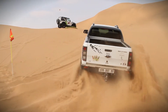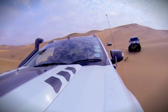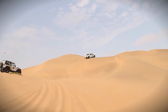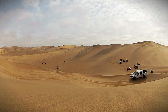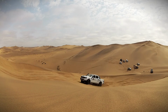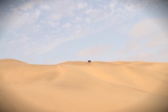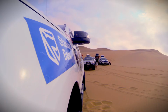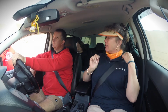Henny is off next, also in drifting style. And he makes it look simple. That's 2 from 2 on this dune. Martin, also in a Ford Ranger, gives a last-minute explanation of his strategy.